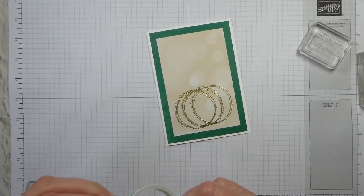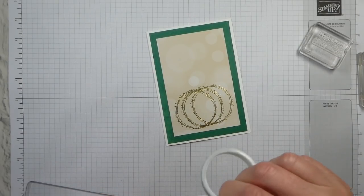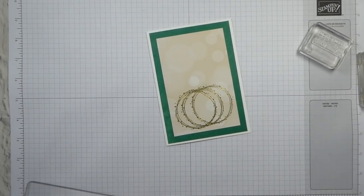I'm using the magnetic base plate, which works okay, except I've now got a warped bottom plate and I need to change it. It's time for a change. I treat myself to new plates every now and again. Just because they don't break doesn't mean they shouldn't be replaced, and I will show you what I mean in a moment when I die cut this.